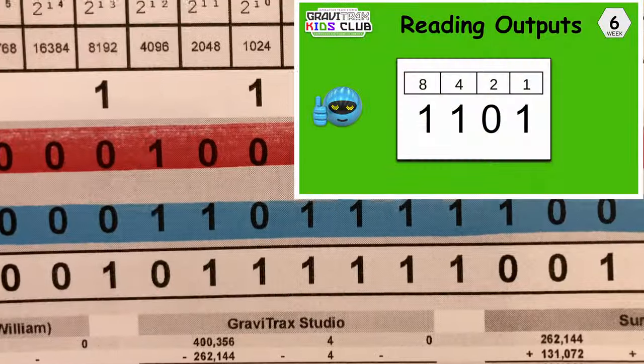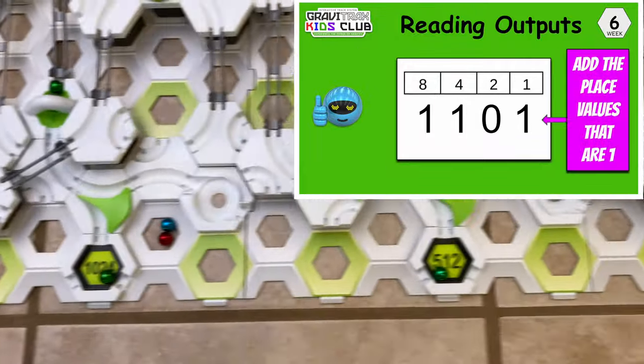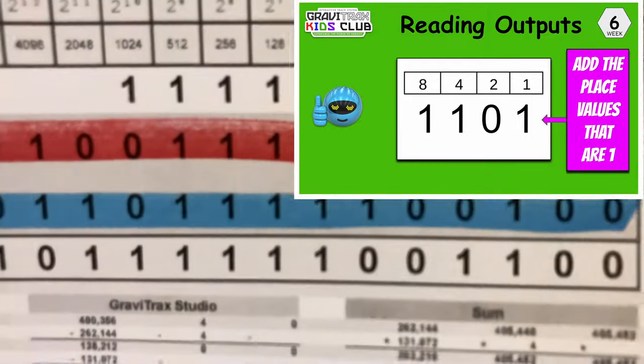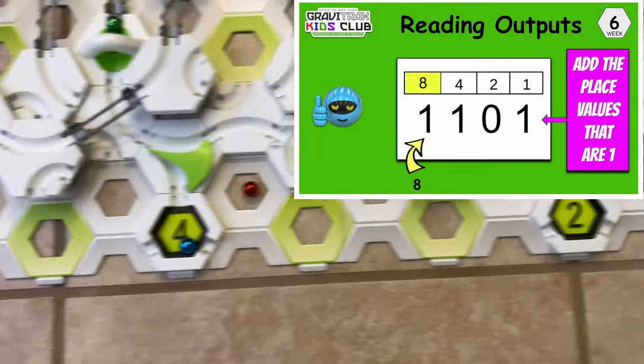Actually, reading binary numbers is super easy. We simply add up all the binary place values that have a 1 in them. Let's stick with the binary number 1101, which is 13, and add it together from left to right. First of all, we have a 1 in the 8's place, so we add 8 to our total.